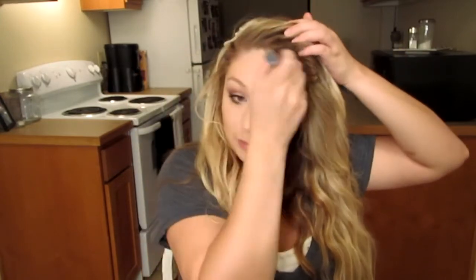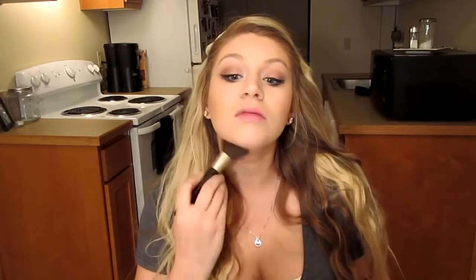So you don't need to keep it exactly in the hollows of your cheek. You can bring it a little bit up and put it where you usually wear your blush. And that's just very natural. And on the other side, and on the forehead. Again, nothing precise, I'm just dragging it up there. The sides, on your temples, and then on your forehead, on your jawline, and a little bit down your neck.